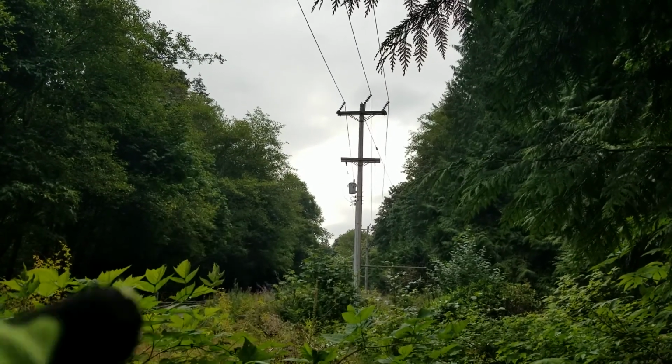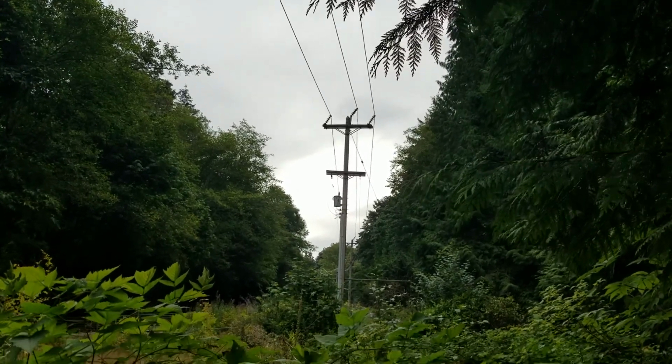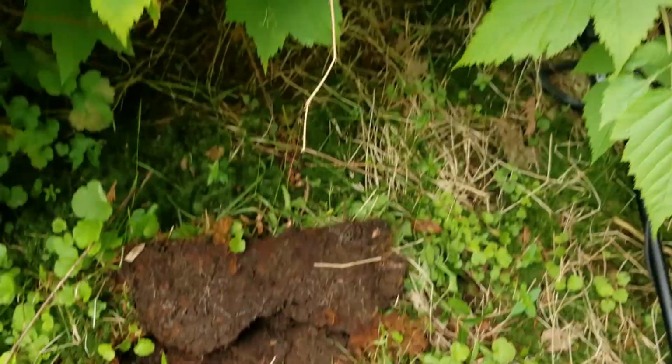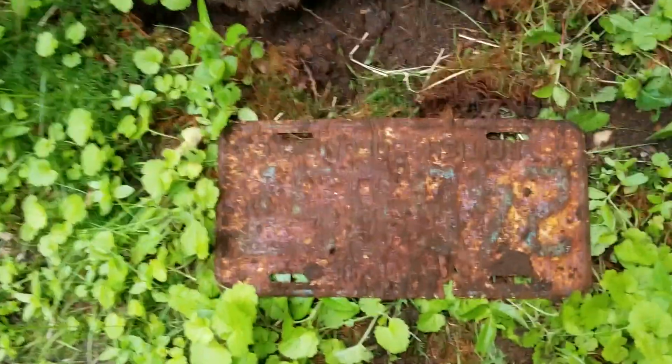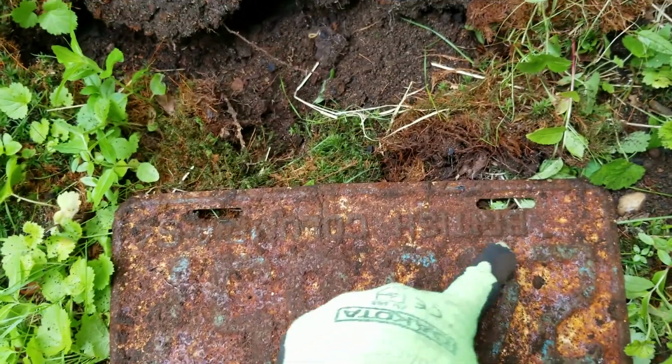Well, here we are this morning in a park, and we're following a natural clearing. It has power lines, but in the old maps it used to be a road. And look what my first find is of the morning. It's a license plate. It says British Columbia.